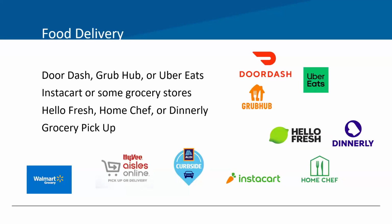And then here's just some different options. For food delivery, there's DoorDash, Grubhub, Uber Eats. Again, those might be a little bit pricier because you're not only paying for the price of the food, but you're paying for the delivery. And usually a tip goes along with the delivery driver. So if you can plan ahead and avoid that, that would be the best. Those are also great options.